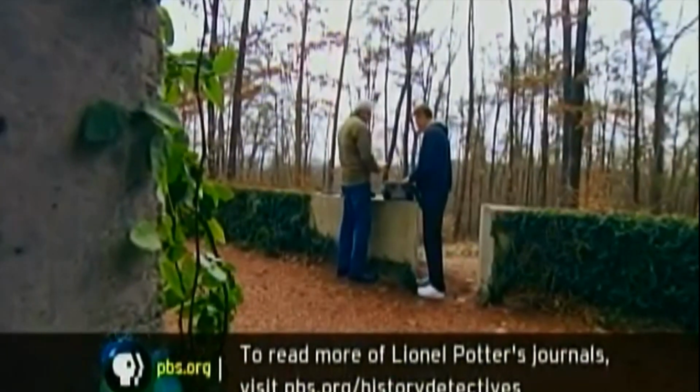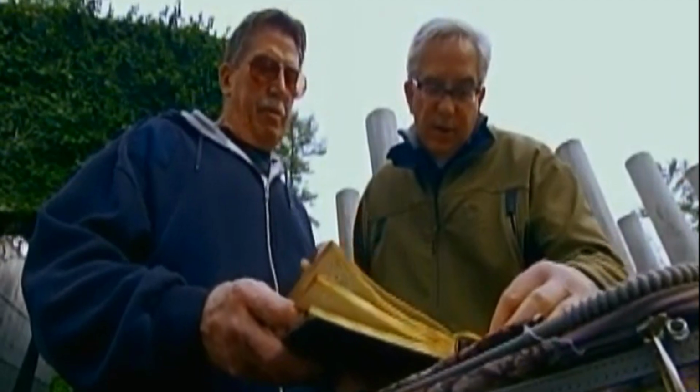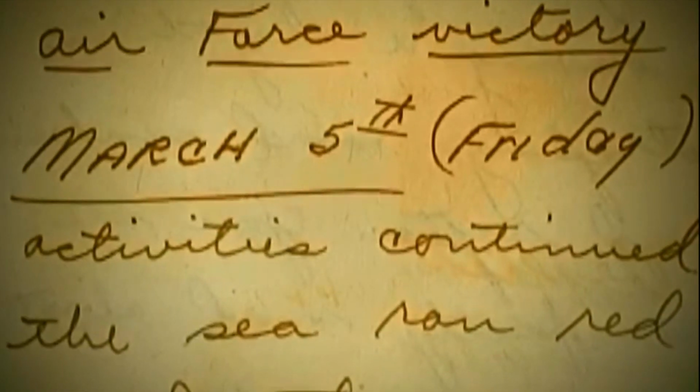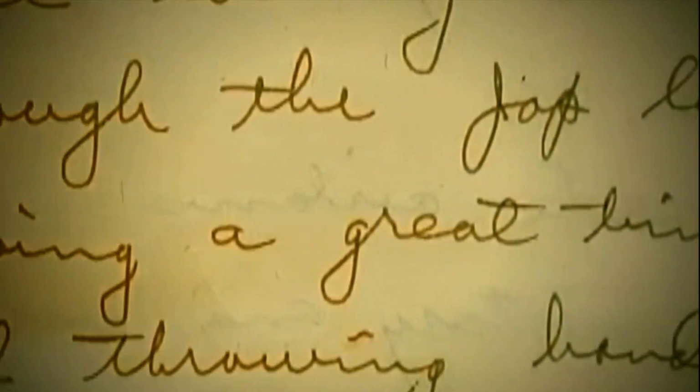Yeah. Potter had been eyewitness to the grisly aftermath of the famous Battle of the Bismarck Sea, where Japanese destroyers and troop transports were sunk by American bombers and PT attack boats. March 5th, 1943. The PT boats, having polished off the damaged ships, were touring at high speeds through the Jap landing force, having a great time strafing and throwing hand grenades into the crowded Japanese lifeboats. It's a shocking detail, a glimpse of the appalling violence that Potter witnessed and lived through.